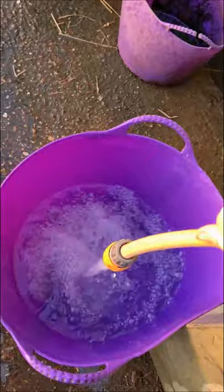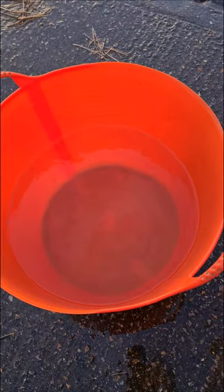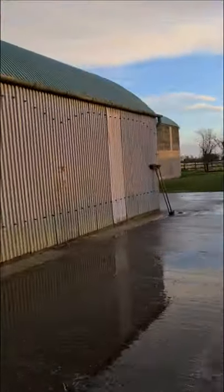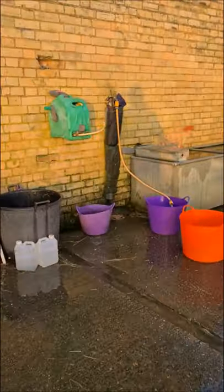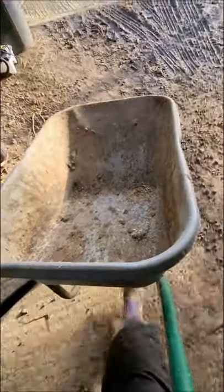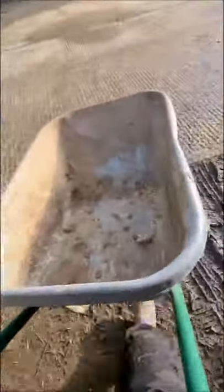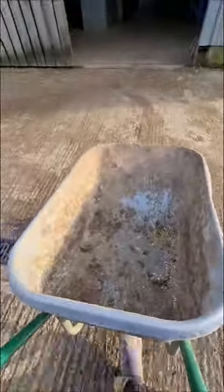Halfway, because it's so much easier to carry water when you've balanced yourself out, because I have quite a long way to carry them all the way into the barn, which is over there. I'm not going to film that. You don't need to see me carrying buckets. Last job of the morning is mucking out, my favourite. Here we go.